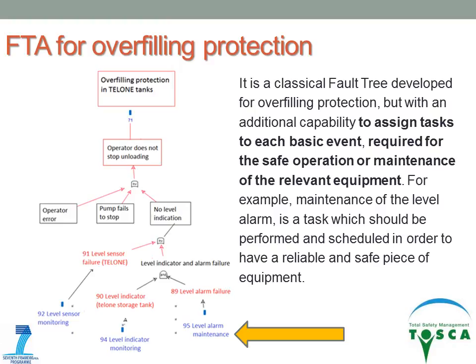In the tool developed by INERIS, we can also draw fault trees, such as the fault tree constructed for overfilling protection. It is a classical fault tree, but with an additional capability to assign tasks to each basic event required for the safe operation or maintenance of the relevant equipment. For example, maintenance of the level alarm is a task which should be performed and scheduled in order to have a reliable and safe piece of equipment.